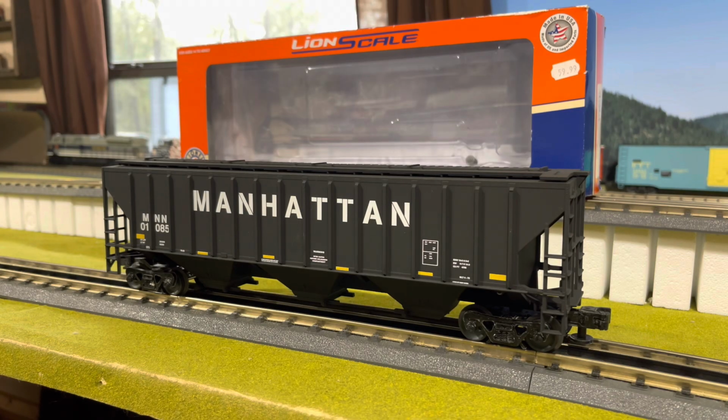Now, I don't want to say these cars have run their course or are dated or anything like that, because obviously they're still very relevant, very attractive cars, and they're here doing their job. However, in recent years, newer tooling has come out, and these cars have a little bit more scale fidelity to the real cars. You got more scale-sized grab irons and ladders, and a little bit more separately applied details, which we'll take a look at here in a moment.